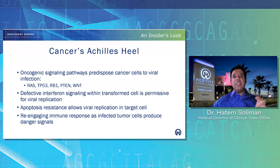So all of these things give the oncolytic virus an advantage and allow them to better target tumor cells compared to normal tissue. And so the goal is to try to re-engage the person's immune system and recognize those tumor cells as targets that need to be taken on and not ignored. Next slide.